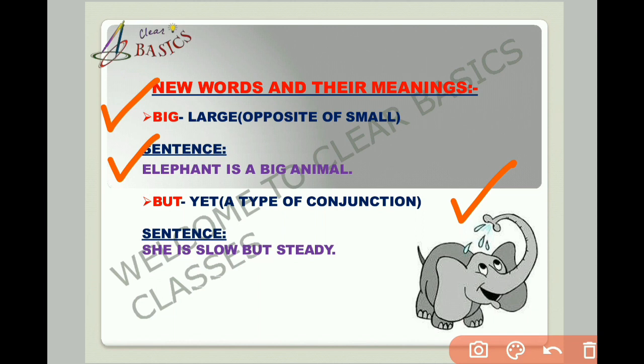Next word is but. B-U-T, but. But means yet. It is also a type of conjunction. Now let us take an example of a sentence. She is slow but steady, which means she is slow yet steady.